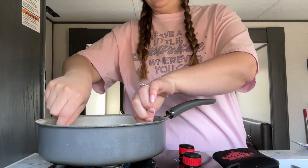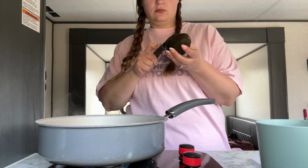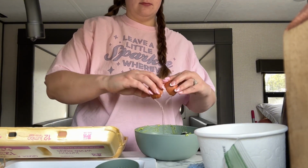But the next morning we woke up bright and early, made breakfast. I drink my Bloom Greens every morning. My husband drinks coffee. And we had our normal breakfast, which is English muffins, turkey bacon, eggs with avocado.